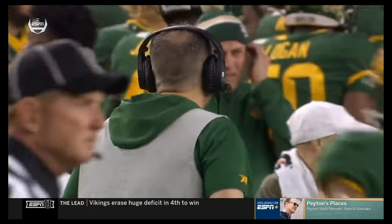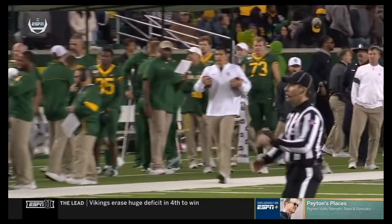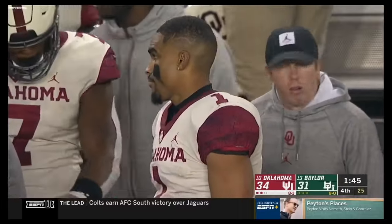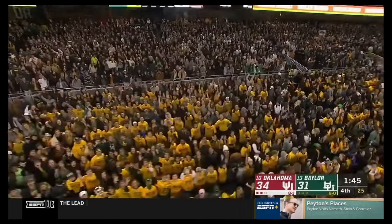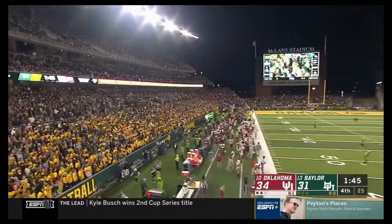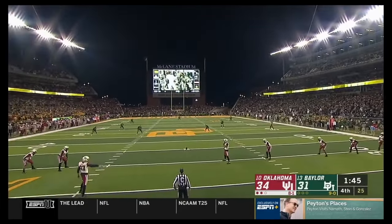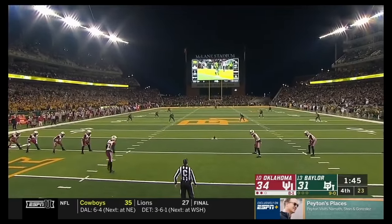Can the defense do it again? It was 28-3. It was 31-10 at half. But the second half has been completely dominated by the Sooners. However, Baylor will have the last chance. This is kind of the world Baylor lives in, or has so far this year. Drive summary, 9 plays, 59 yards. Brkic hasn't put him in the end zone.